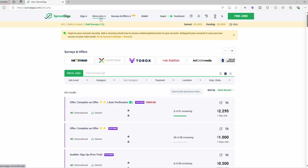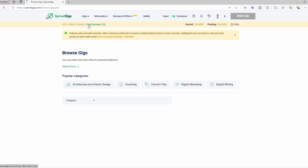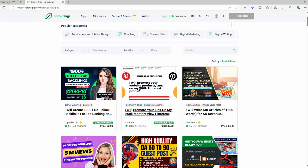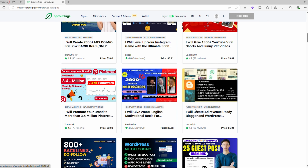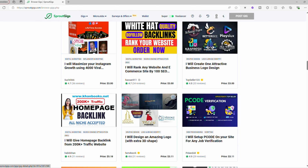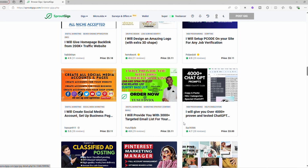Like I said, if you have a special skill and you don't want to use the micro jobs, you can come to gigs here. If you don't have a special skill or anything you can render to people for them to pay you, you can just stick to micro jobs. But if you have special gigs, you can post them here and people will buy from you, and then you also get money from that. This really sounds interesting.